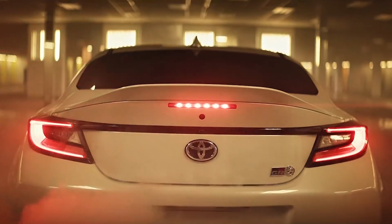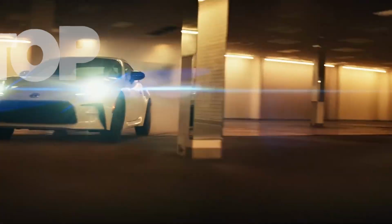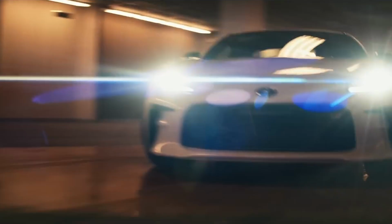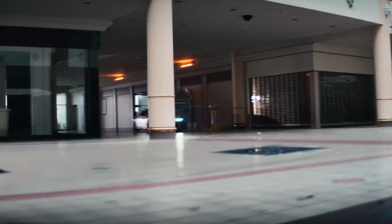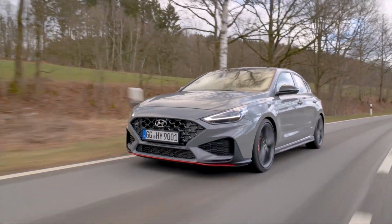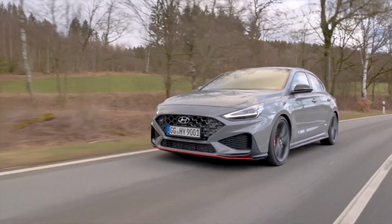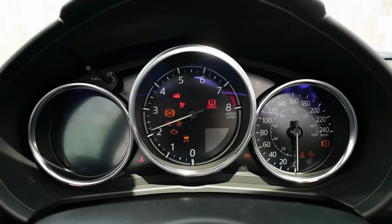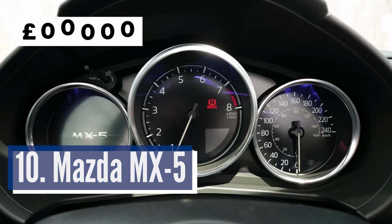So, in this video, we're exploring the top 10 cars currently on sale that you can still buy with a manual gearbox. These cars aren't just about nostalgia, they're genuinely exciting to drive and some might just surprise you. Let's jump straight in. No list of manual cars would be complete without the iconic Mazda MX-5.